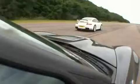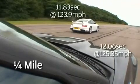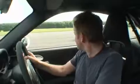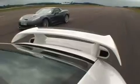Every time I get a gear, I slightly gain on him, and every time I take a shift, he pulls out a bit. But you know what, we're gaining again as it passes 170 on the speedo. It's not edging away. Up to 6 now. And now he's got an advantage.